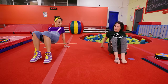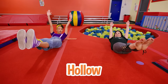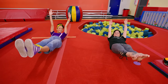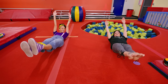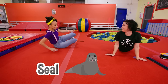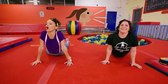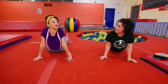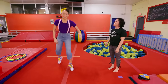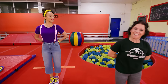Hello. All right, let's do one more shape. This is our hollow. Hollow? Hollow. And you point your gymnastics toes. Pointing so hard. And then you turn it right into our arch shape, like a seal. Our back is an arch. Oh, that feels good. Arch, arch, arch. All right, we're pretty stretched out. Yeah, you ready for our lesson now? Yeah. All right, let's have gymnastics hands on. And let's go. Oh, let's go.